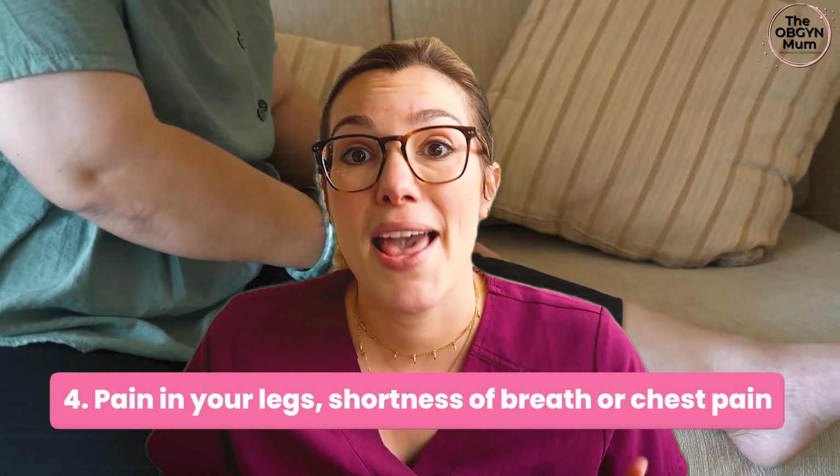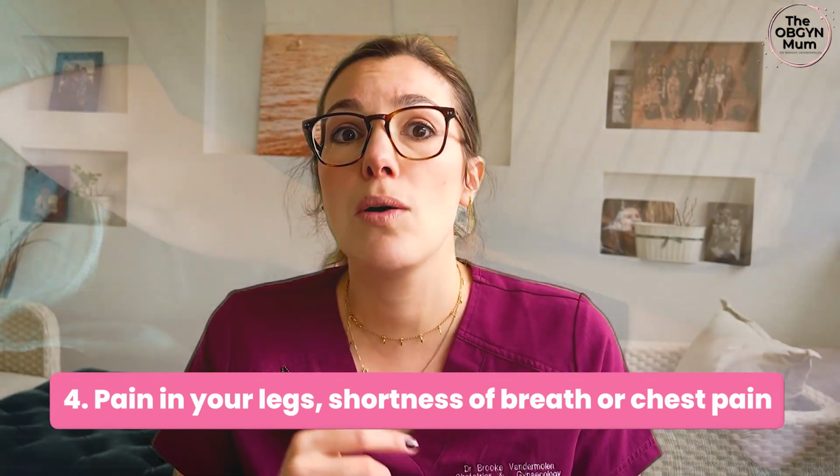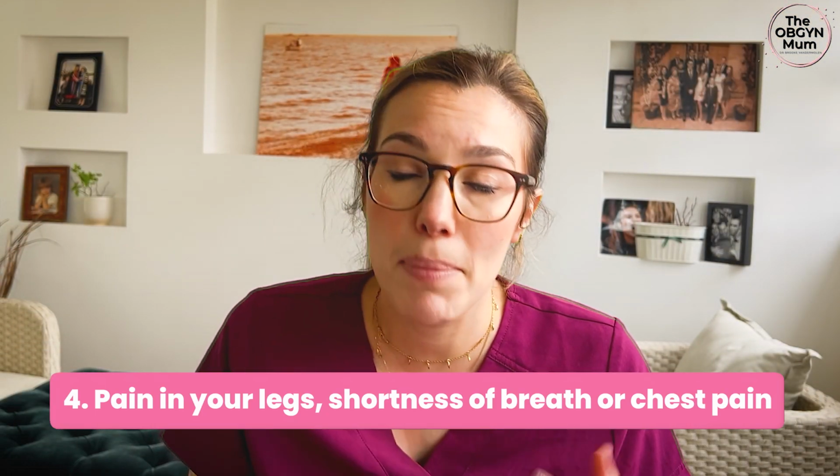Or if you experience pain in your legs, if it becomes red or swollen, that may represent a DVT, a blood clot in the legs.